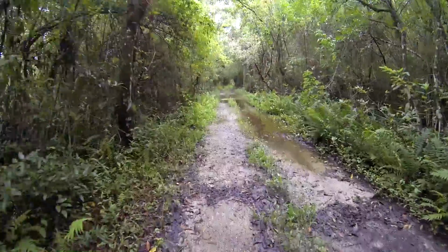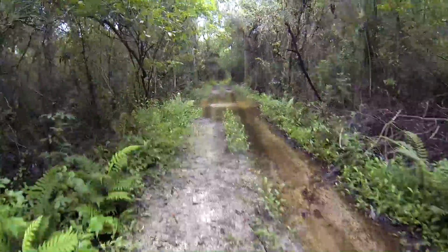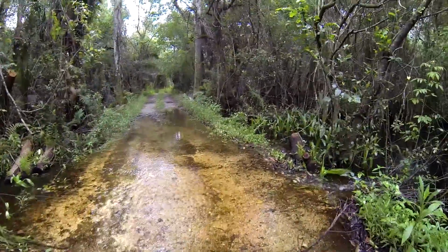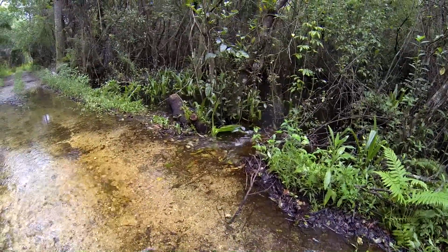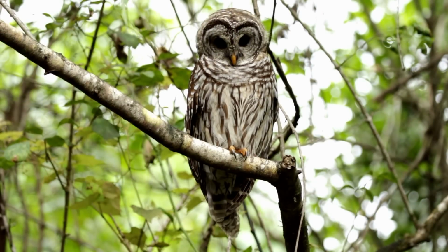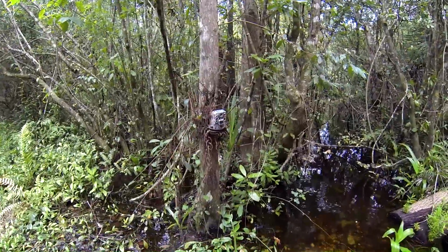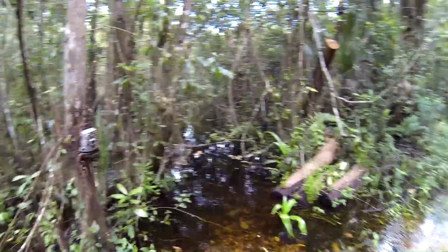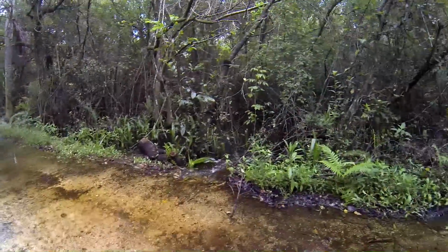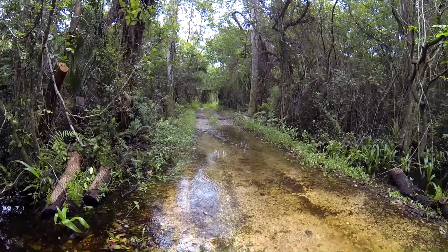It was getting dark 2 weeks ago when I was putting it out, but I came across this little water flowing over East Main Tram here. This is where that gator was sitting with his mouth open, and there was the barred owl right up above here looking for fish. So I put the camera right here, not hidden very well. Stevie Wonder could see that camera. But I was hoping to get the barred owl coming down into the water here, catching a fish, or a gator walking across, or maybe a bear, a panther, or deer that might go slow through this water here.